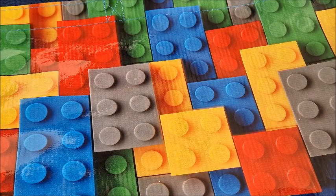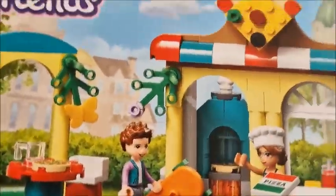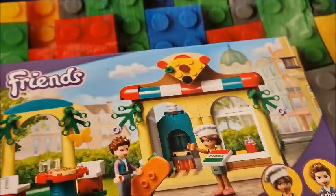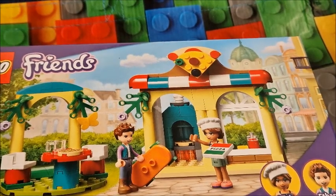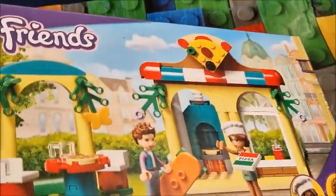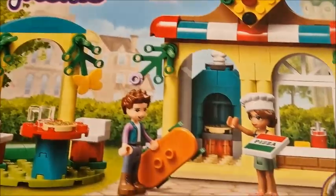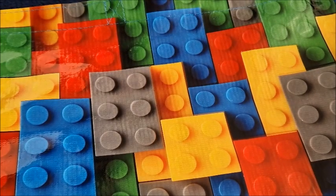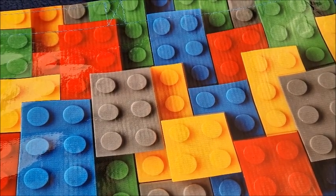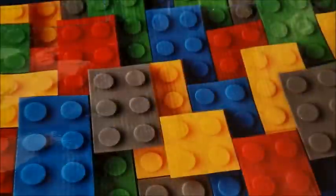Okie dokie. The other thing I want to show you is this, and it is the Lego Friends little pizza shop that's going to be going in the city. Oh, that was the other thing I wanted in the city, somewhere where they could eat. Yeah, I got this the other day and it's just so cool. I've just got to actually make it. And I've also got a blue plate for the water and stuff.